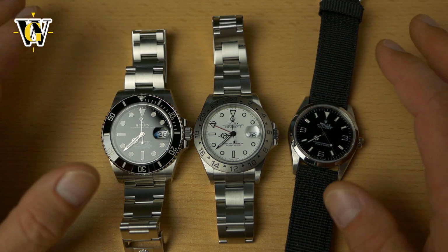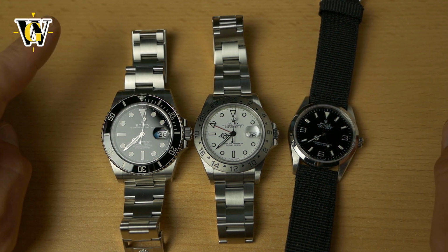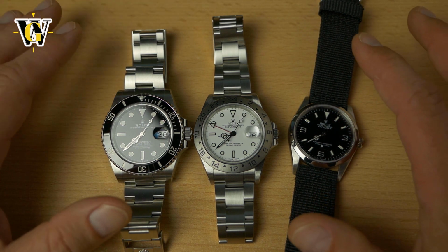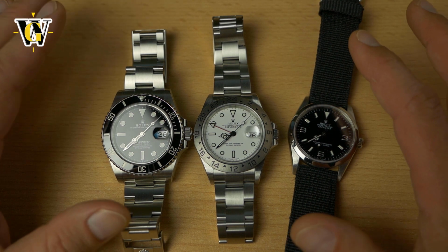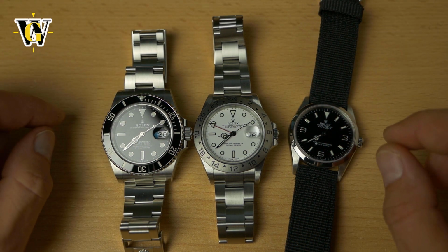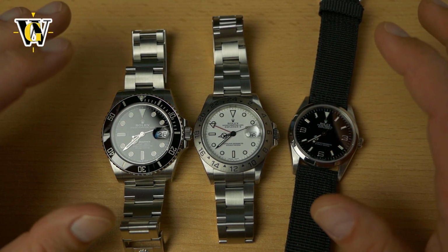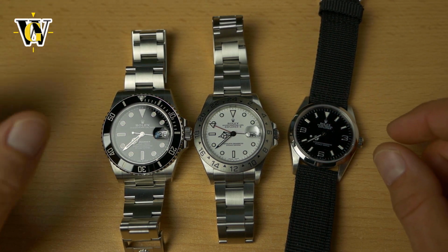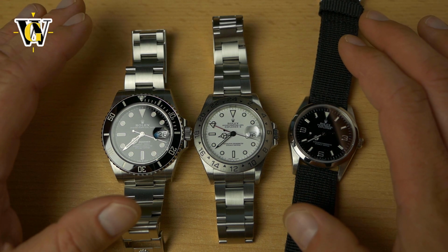Daytona, I'm not really that much of a fan. I would rather have a Zenith El Primero. And when it comes to other watches, maybe a Day-Date or something like that, but that's gonna be when I get ready to retire, because to me that's more like for a more serious and slightly older gentleman than I am. Anyways, that's it when it comes to this unboxing and first impressions.